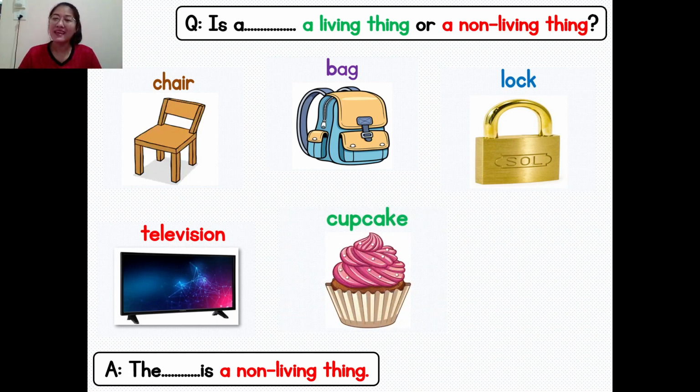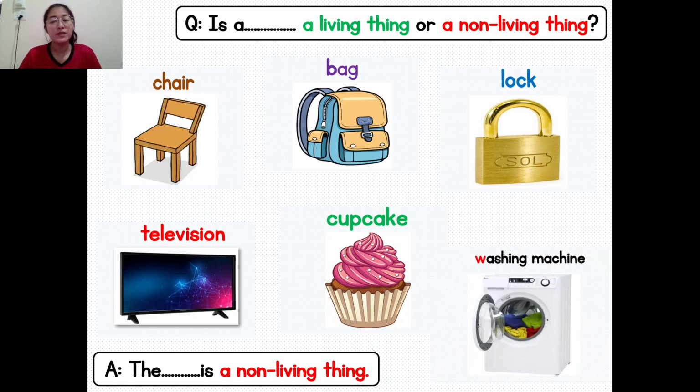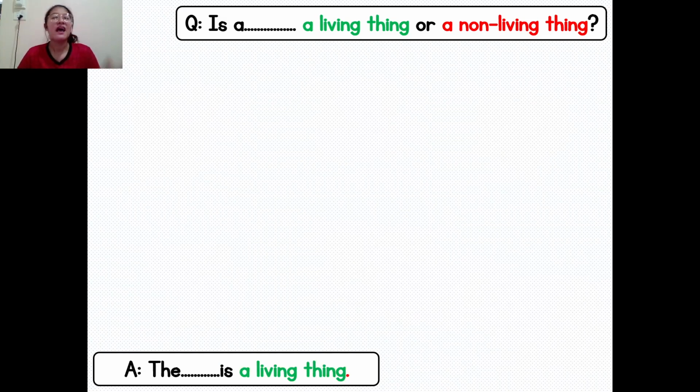Is a cupcake a living thing or a non-living thing? Yes. The cupcake is a non-living thing. Good job. And is a washing machine a living thing or a non-living thing? Correct. The washing machine is a non-living thing. Good job. Let's move to a living thing.